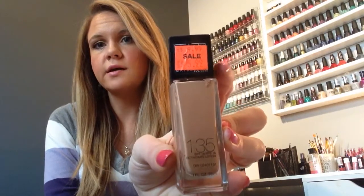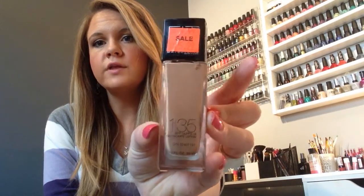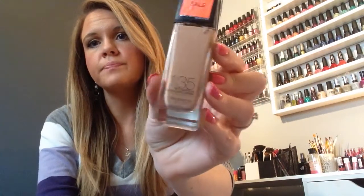And yeah, as you can see, I got it on sale by chance. But this works really well, and I love that it also states that it has SPF 18 in there, so that really helps. Anything with SPF in it, makeup wise, I love, because I like to know that I am getting some kind of protection from the sun.